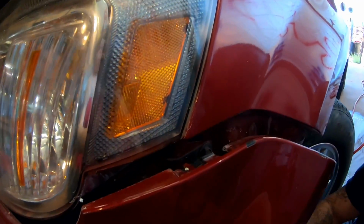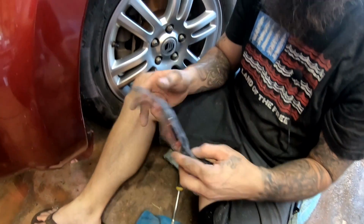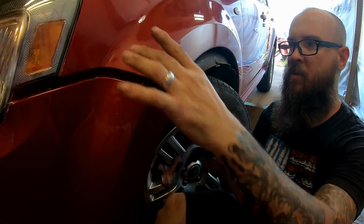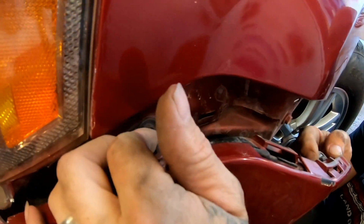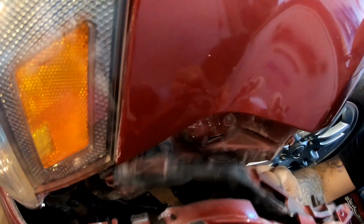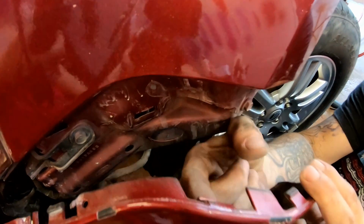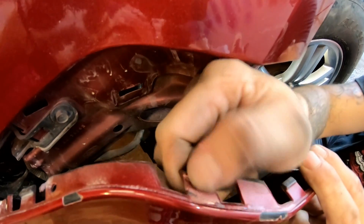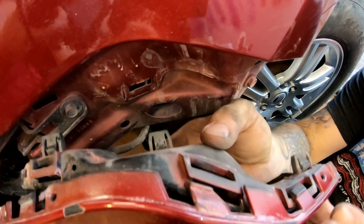All right. Woo. Got it. All right, cool. We didn't break none of the tabs. Awesome. Sounded like we did, but no, they're good. Now this is supposed to clip onto this. Now maybe that we got it out here, we can see what the problem is. Oh, look at this. Here's a clip. It was completely bent down. That's what was holding us up. That's why it wouldn't go in the clip. So that's our issue right there.